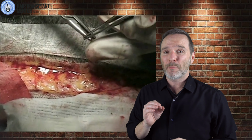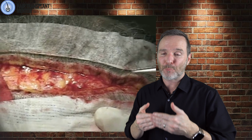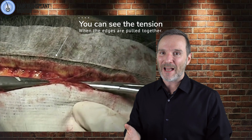But when those sides are pulled together and there's a lot of tension and the doctor has to really pull hard on both sides and then they're finally able to staple it or suture it closed, that extra high tension is the same thing as pressure. And if you watch TV or movies, what's the first thing that people yell when someone's got a really bad cut on their leg or arm or somewhere on their body? Put your hand on, keep pressure on. Why do they say that?